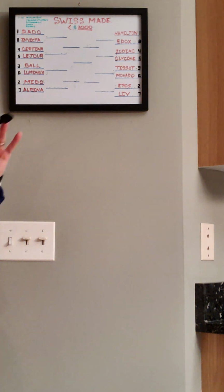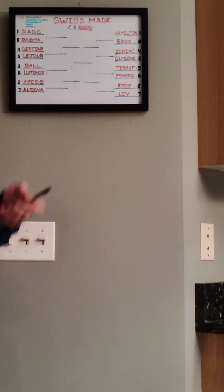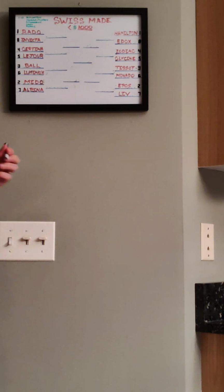Okay, so these are the brands that are going to be competing for the best brand under $1,000 that you can buy for a Swiss-made watch. Remember, Swiss-made means 60% or more of the parts in a watch are Swiss and inspected to that standard from Switzerland or made in Switzerland. So, with that being said, let's get right to the bracket and see how they stack up.